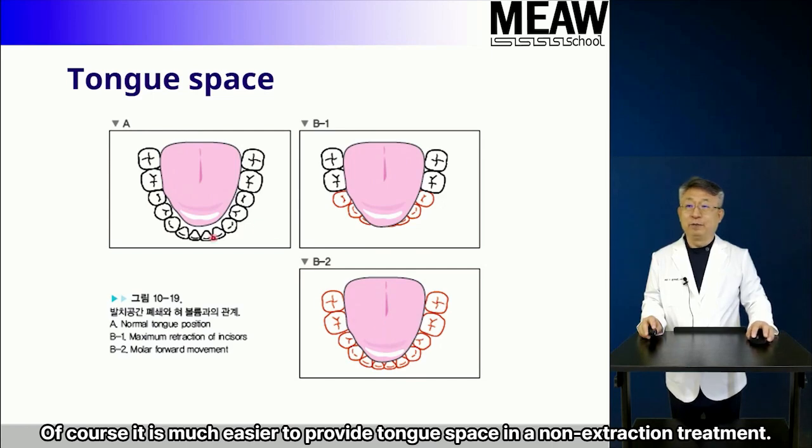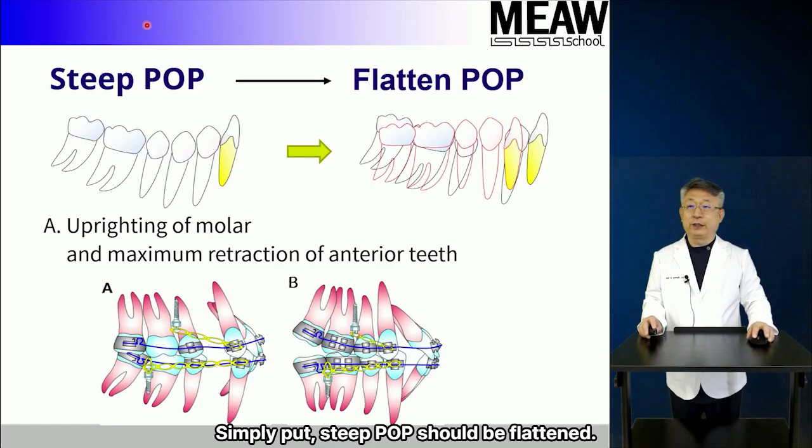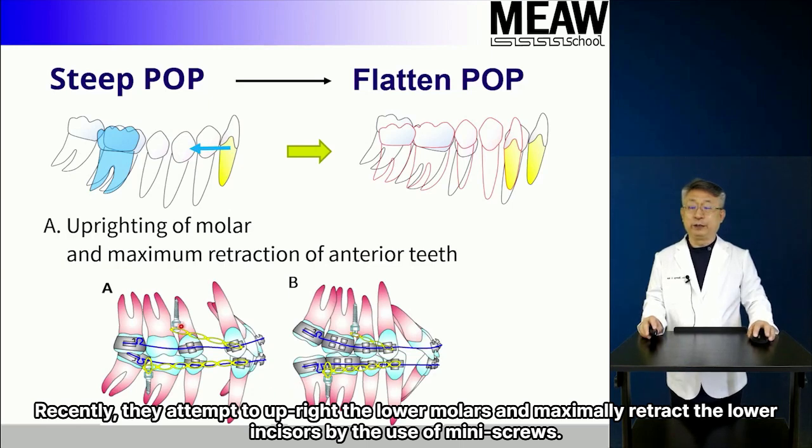Of course, it is much easier to provide tongue space in a non-extraction treatment. But in an extraction treatment, tongue space should be maintained as much as possible by POP change and molar forward movement. Simply put, steep POP should be flattened. How do many orthodontists approach this? Recently, they attempt to upright the lower molars and maximally retract the lower incisors by the use of mini-screws.